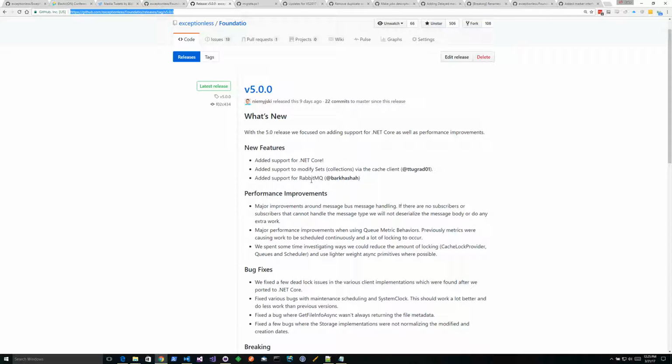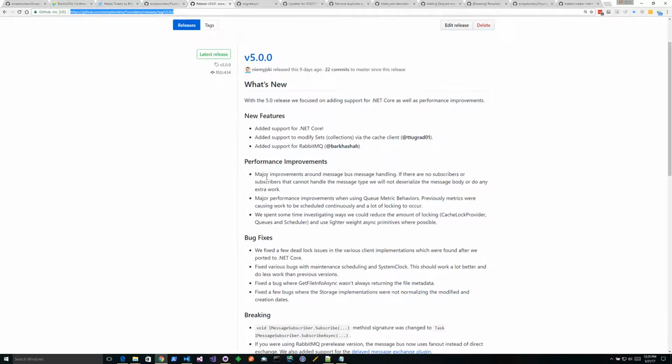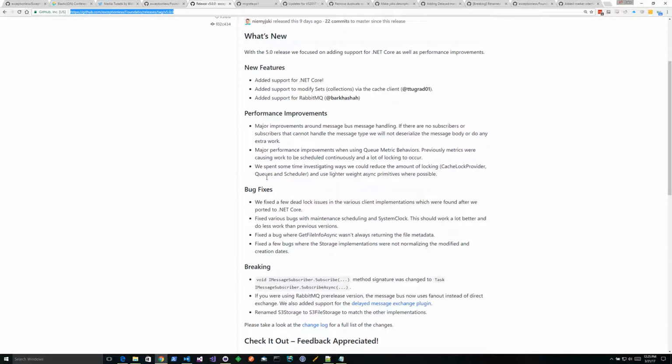We added support for modifying sets, like collections, via the cache client, and that was a pull request. So, thank you very much. And we also added support for RabbitMQ. So I'll talk about that, and you should definitely upgrade. There were a lot of performance improvements and bug fixes. There were some breaking changes, which I'll cover shortly.